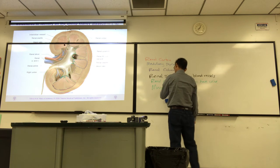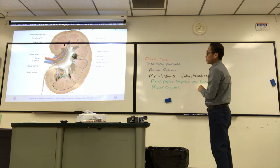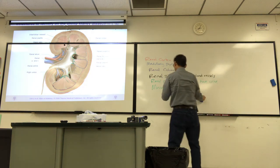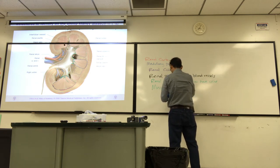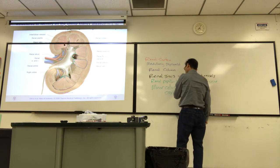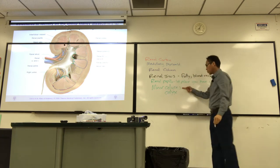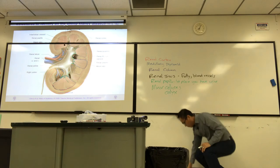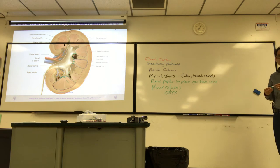Minor calyces. That's plural, obviously. Minor calyx, I think I spelled that right, C-A-L-Y-X, there you go. So that's plural, that's singular. Now they spell it differently on this slide, but I'm not going to use that one because I never see that spelling except in this book. It's usually the L-Y-X thing. Anyway, they catch the urine and funnel it out of the kidney.